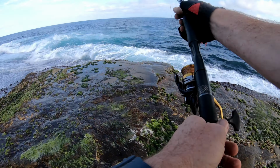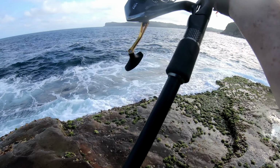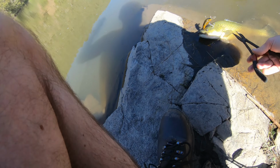Okay, we only caught the one bonito at the Skillion. A couple of days previously, I caught a Murray cod, so we'll have a quick look at that. Out at the entrance fishing, 48, something like that.